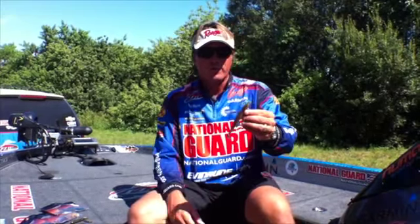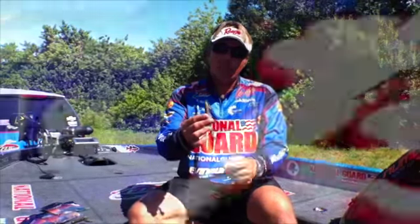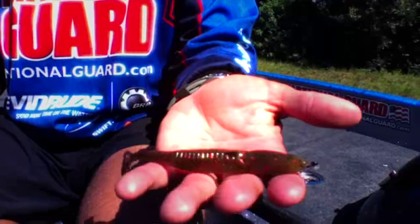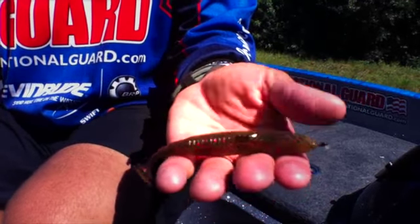So the Swimmer is just a fantastic bait. I rigged that up on a weighted hook like this. So we have here a little 5/0 weighted hook, and just cast it out in the grass. It comes through everything. It skips under docks really well. This right here is a fantastic lure that they've come out with.